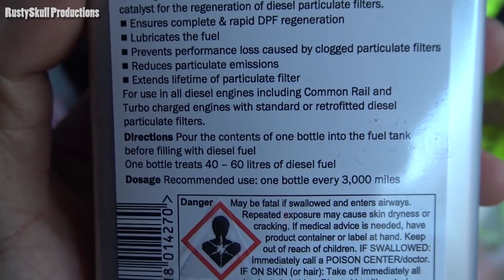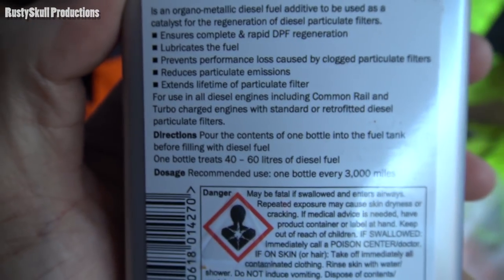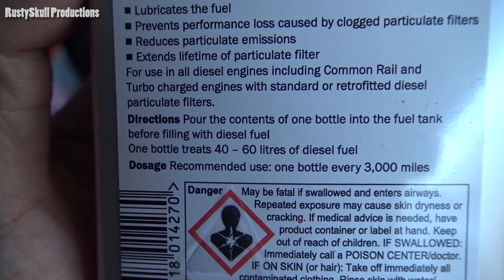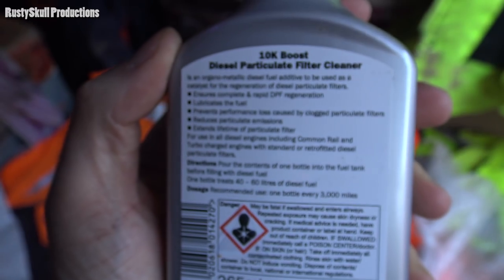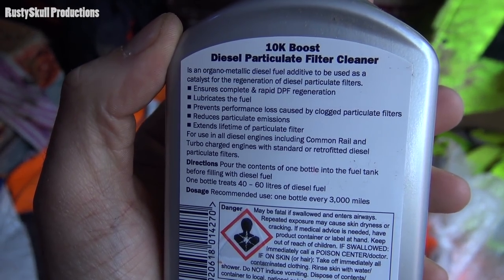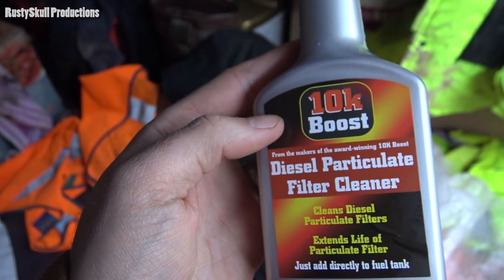This one says, pour the contents of the bottle into the fuel tank before filling with diesel. One bottle treats 40 to 60 litres of diesel fuel. Dosage, recommended use, one bottle every 3,000 miles. So this was every 3,000 miles, and that was every third tank. It's interesting. See, for me, three tanks. That's one thing I've noticed.